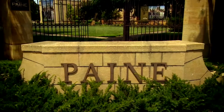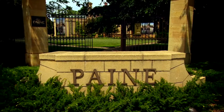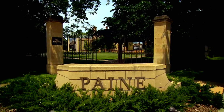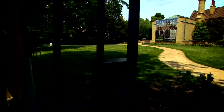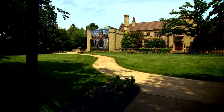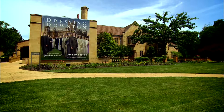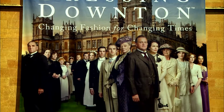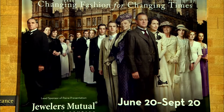The Paine Art Center and Gardens in Oshkosh is an English-style country estate that was built by Nathan and Jessie Kimberly Paine in the 1920s, and we have been open to the public since 1948 as an art museum, historic estate, and botanical garden. Summer 2015 at the Paine, we are featuring Dressing Downton, changing fashion for changing times.